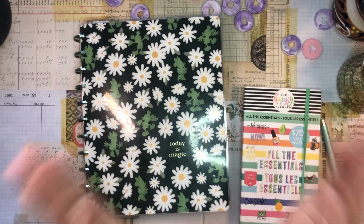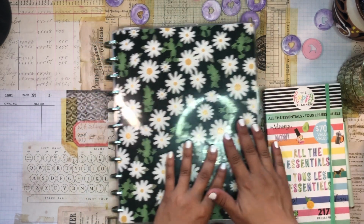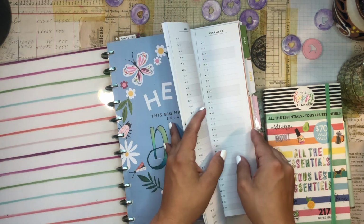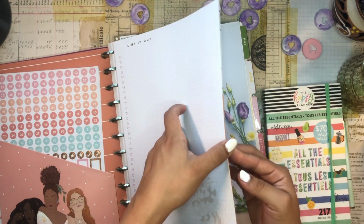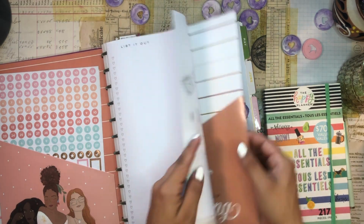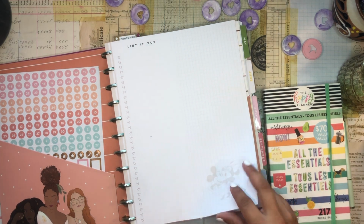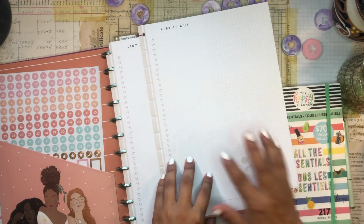And today I have a million and one things to do. So I figured let's take you all along with me in the process of setting up a huge daily sheet. I think I'm gonna be using this baby right here. This is just some filler paper in the big size.